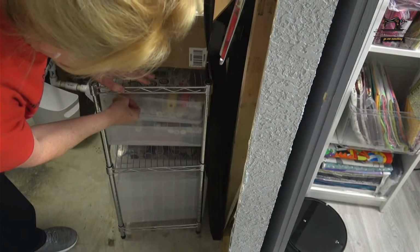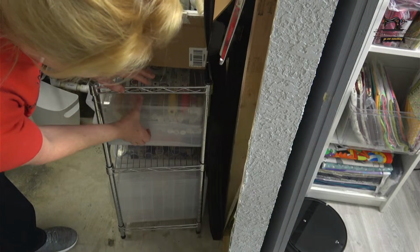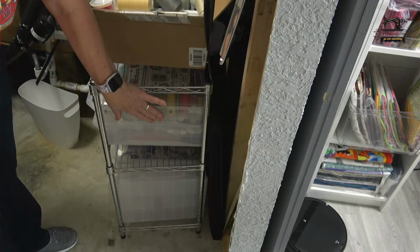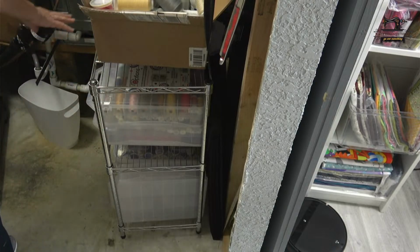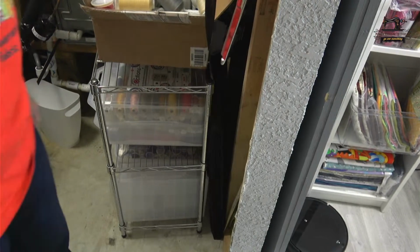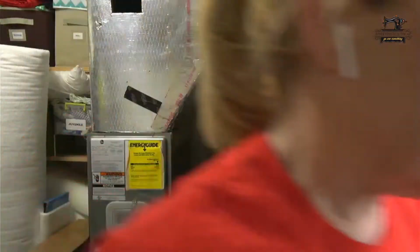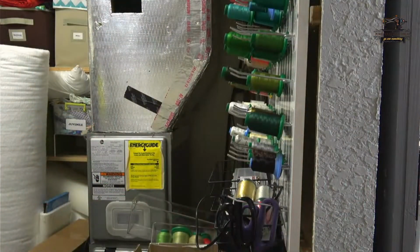And then these are threads down here in these containers that I don't regularly use. So these are embroidery threads. They're not my preferred brands, but when I need a color I don't have, I can come in here and look. And the other threads that are over here are for garment sewing, because you never know, right? You never know. Let me come out here and take a look at what's going on.